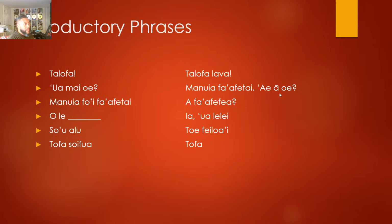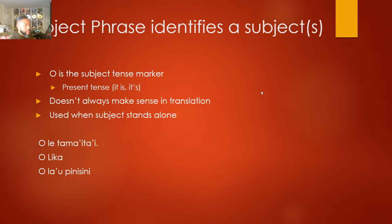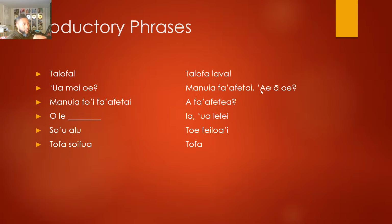Ae aoi, ae aoi. So remember that fa'ataofi is gonna abruptly start. So aoi, aoi. That's a good phrase to practice, especially on the first day. If you're brand new to the language, this is a really good phrase to get in, not only the taofi or the fa'ataofi, but also the fa'amamafa, the long emphasizing a. Ae aoi.